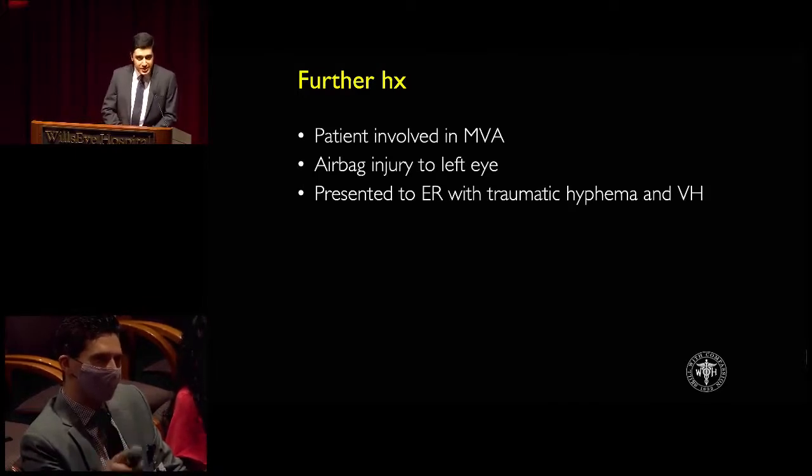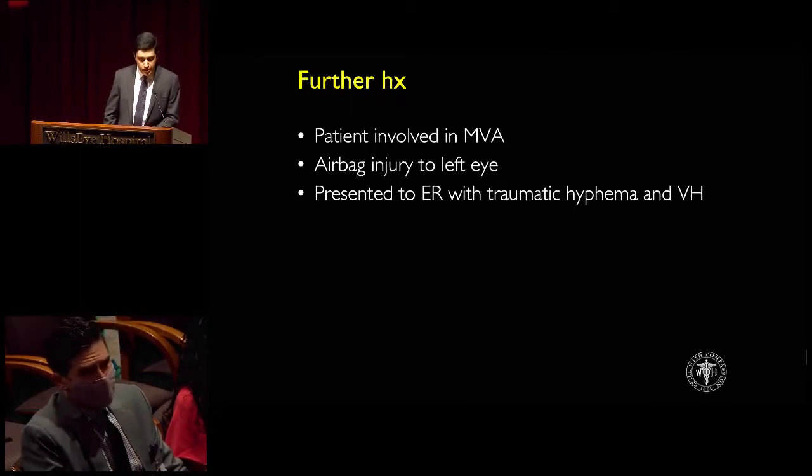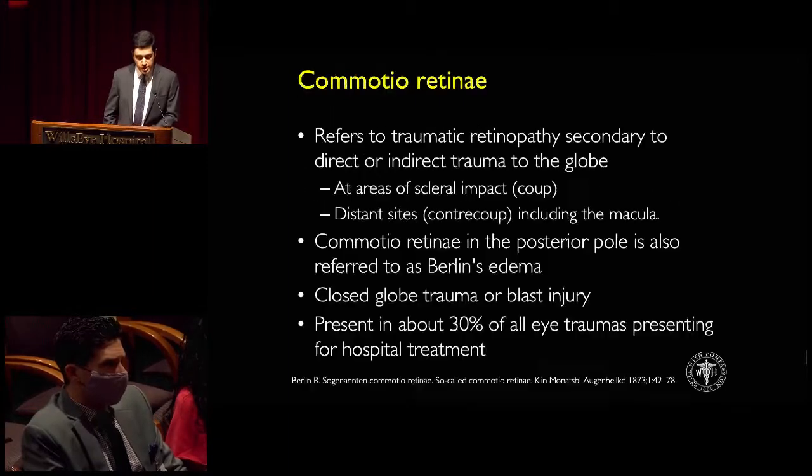So the patient was indeed involved in a motor vehicle accident earlier that day of presentation, and he had an airbag injury to the left eye, the eye that was affected, and he presented to the emergency room essentially with a traumatic hyphema and vitreous hemorrhage and was found to have those retinal changes.